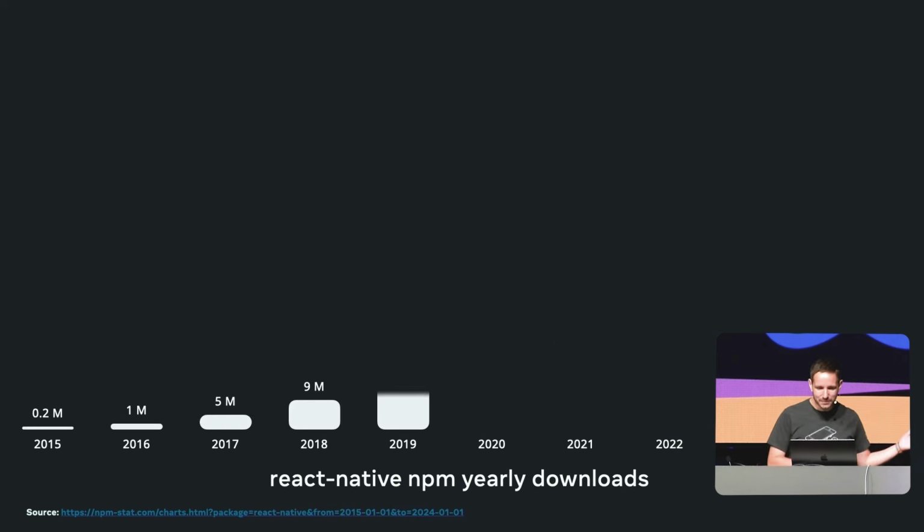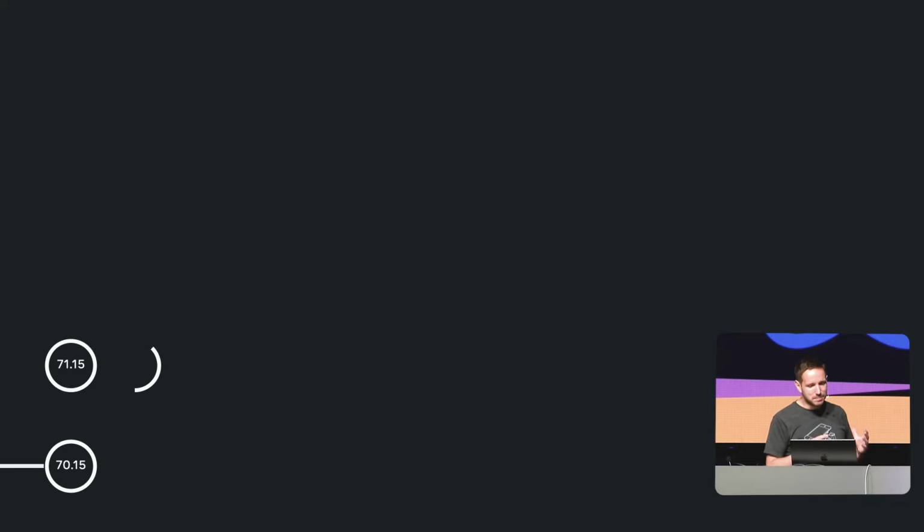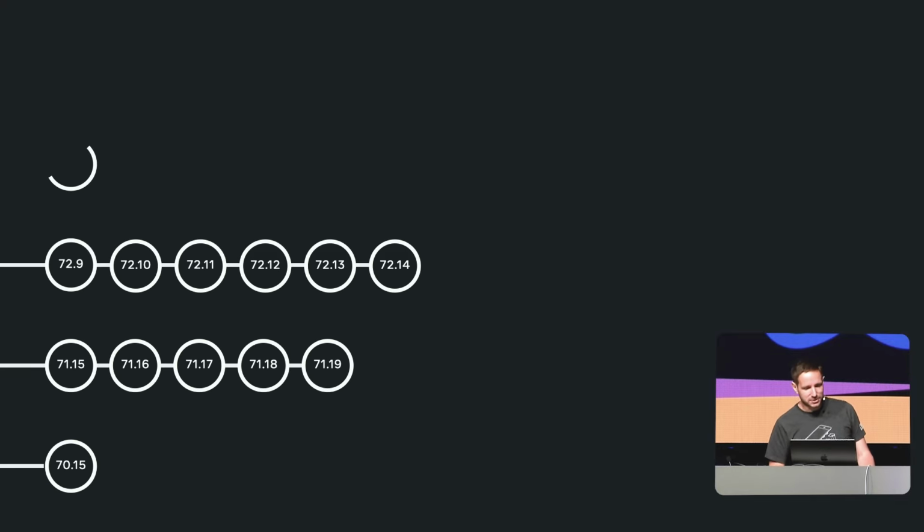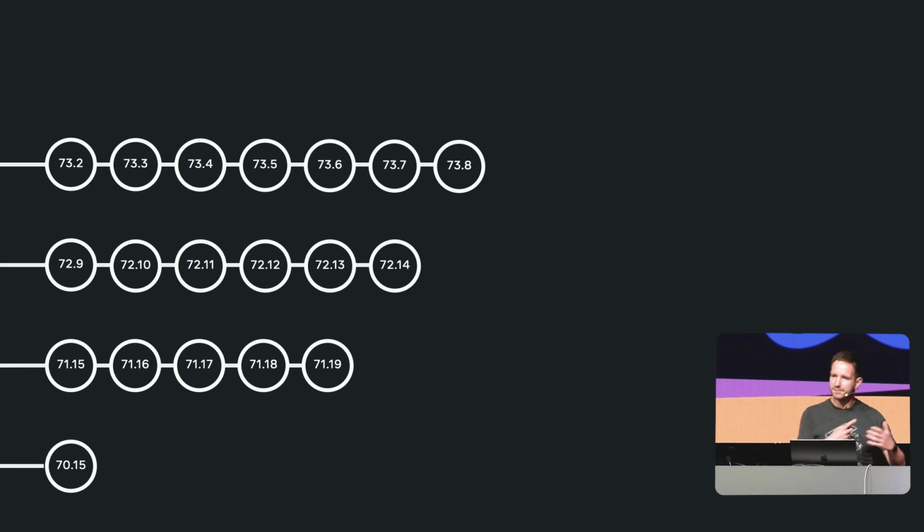So now, it's not just about downloads, right? Our project is more active than ever. Only in the first 5 months of 2024, we shipped 19 patch releases. So back in the day, we used to ship a lot of minor releases with a lot of breaking changes. Now, we moved to a model that lets us ship faster, but also ship fewer breaking changes. So updating React Native is not going to be as painful an experience as it was back in the day.